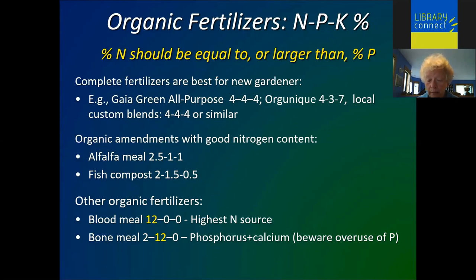I mean, you'll hear of rose growers that every year they throw a handful of bone meal under their roses, and eventually the phosphorus levels get so high that it unbalances the soil and ties up other elements. And so you really don't want to do that. So I don't even suggest people buy bone meal unless they've already got some blood meal.